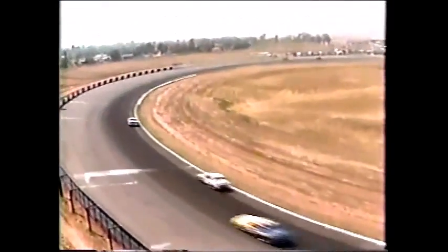Now, look out. Gant is loose. Gant gets up into the marbles, loses all traction. Allison dives to the inside, followed by Earnhardt. But Gant, obviously his tires were not heated and found himself skating in the marbles. He drops back to fourth place.